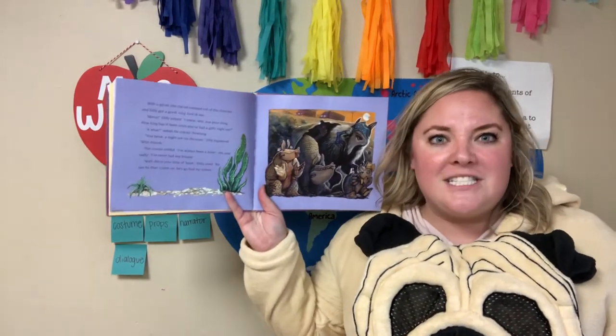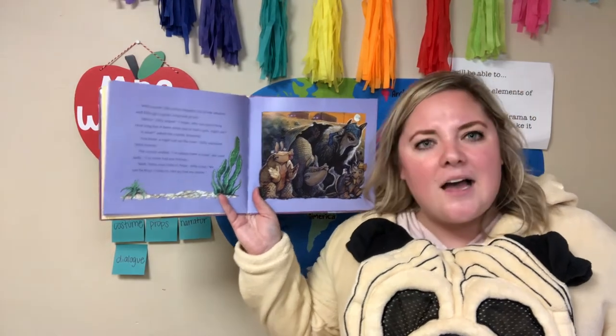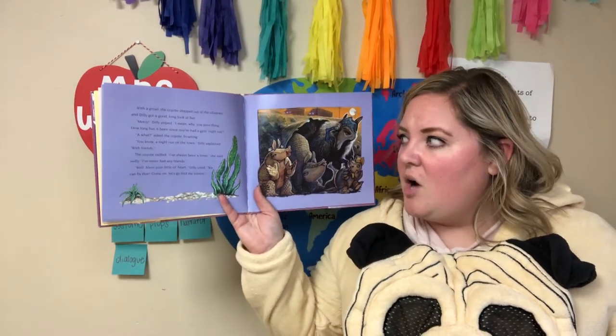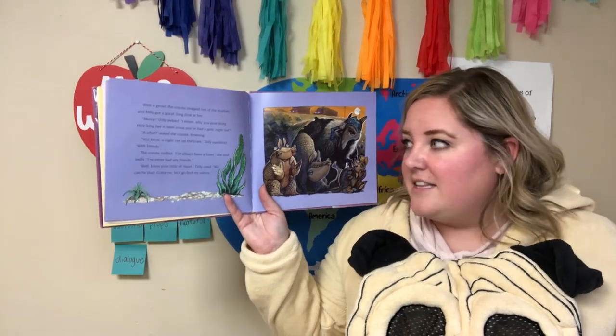With a growl, the coyote stepped out of the shadows, and Dilly got a good long look at her. "Mercy!" Dilly yelped. "I mean, why, you poor thing! How long has it been since you've had a girl's night out?" "A what?" asked the coyote, frowning. "You know, a night on the town," Dilly explained. "With friends." The coyote sniffed.